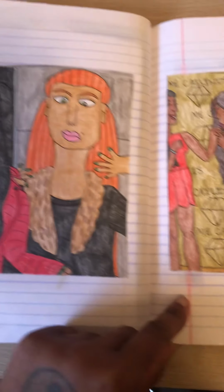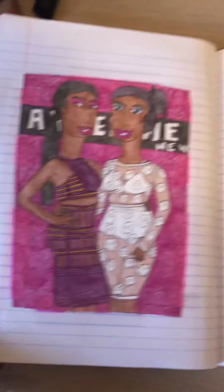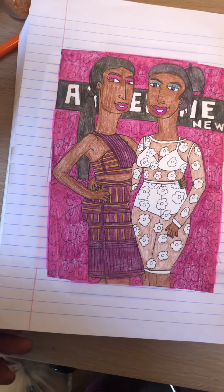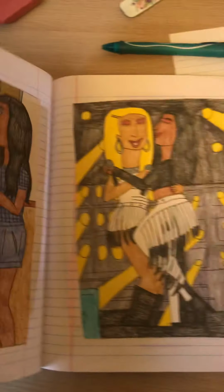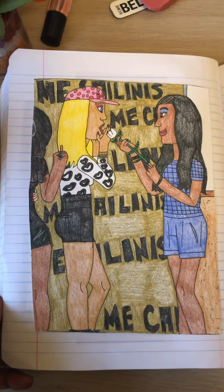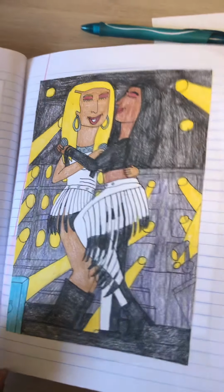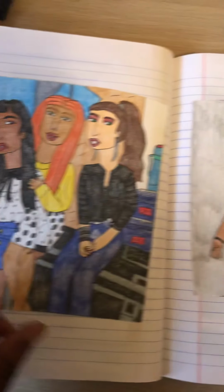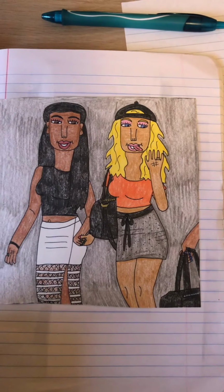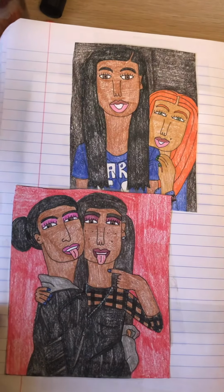This is a fun one. I'm just trying to show that the characters are playful. They have good hearts. They like to have fun, even though management is trying to make their lives horrible.